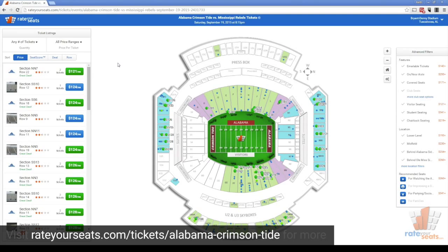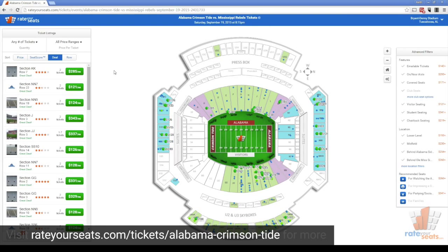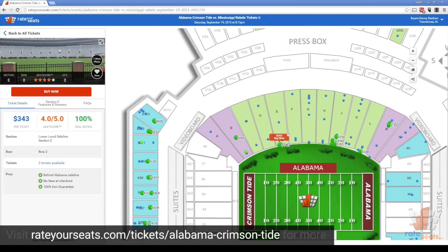The most simple way to find great deals is to click the deal button above the ticket list, and tickets will be sorted by best deal at the top to worst deal at the bottom. Good and great deals will be denoted by a green button. If you don't want to play around with the list and you're more visual, you can play around with the map in the middle. Like the list on the left-hand side, good and great deals will be denoted by green ticket markers. You can zoom into the map, move it around, and even click the buttons to see a ticket.